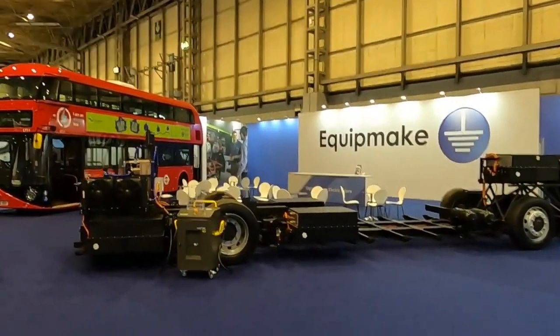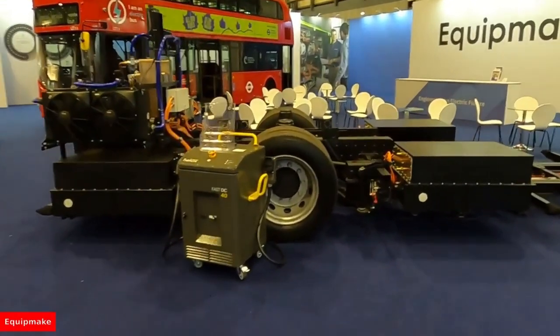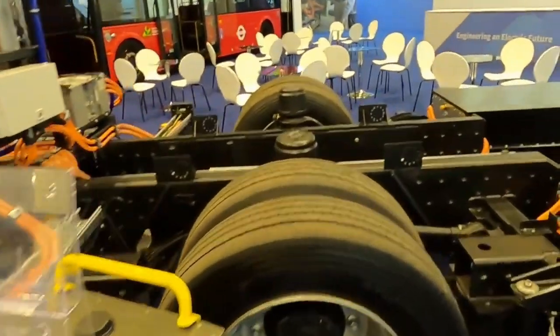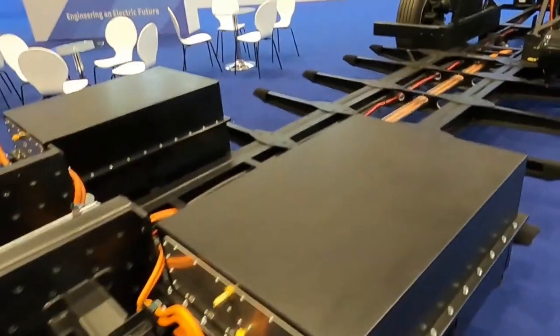On the Quick Make stand, we have an Agrale chassis. This is the same one that is used in the Dual E double decker, which is due to be going to London shortly for trials.